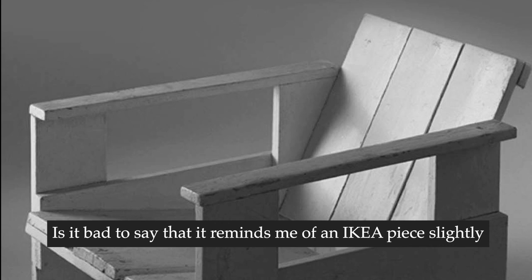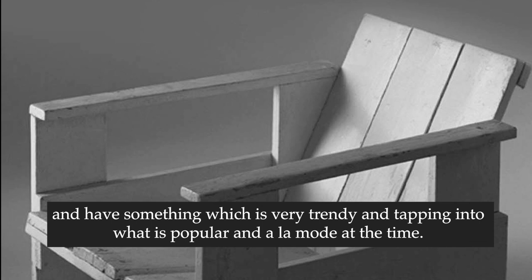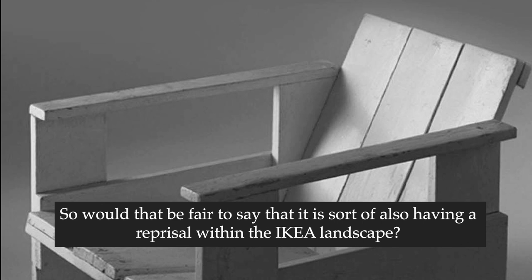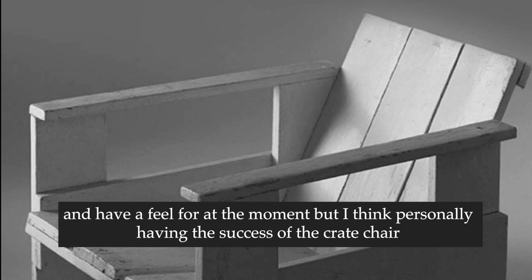Is it bad to say that it reminds me of an IKEA piece? Slightly. It's this whole ideology of taking it on yourself and being able to build something yourself quite easily at home and have something which is very trendy and tapping into what is popular and à la mode at the time. So would it be fair to say that it's also having a reprisal within the IKEA landscape? Well, definitely. I think, first of all, IKEA is really good at picking up on trends and has a feel for the moment.